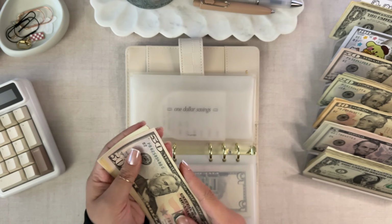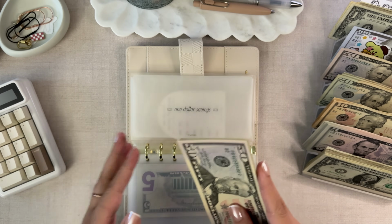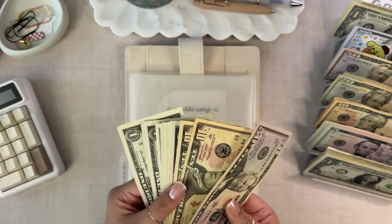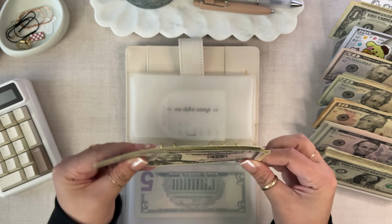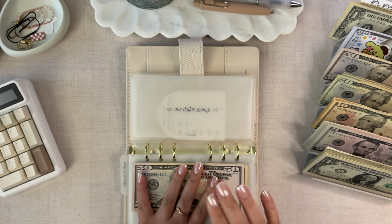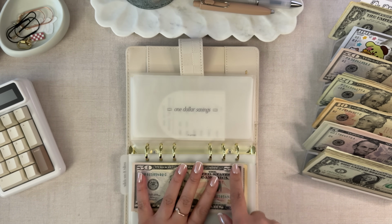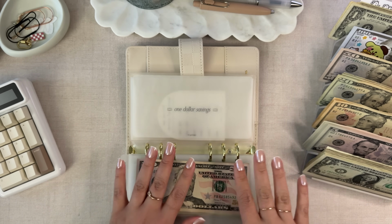For our $1 savings challenge, I did need some ones to be able to use for something. So I did switch out like two 10s for ones at some point. This is why this stack is a little bit less without me doing a cash condensing. I will be filming a cash condensing. I don't know about right after this video, maybe after my next full-time paycheck cash stuffing.